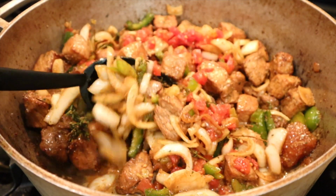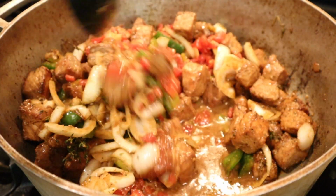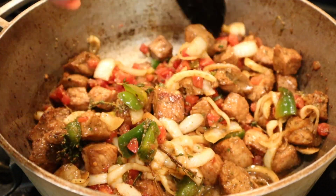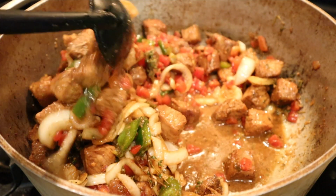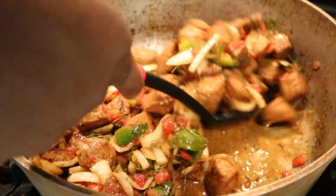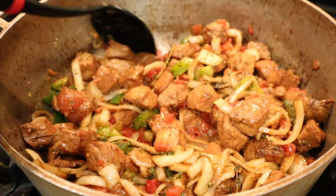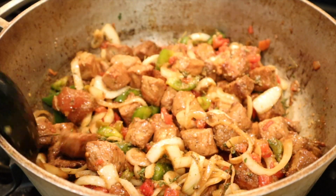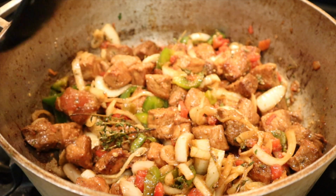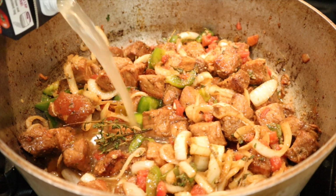So I'm going to move this all around, mix it up, make sure everything has the same amount of seasoning and veggies. And then to this, I'm going to add some broth. I only had chicken broth on hand, and I am not going to the store for one item at this stage in our lives. You know what's going on in the world, so I'm not going to the store for a different broth. If you have it on hand, you can use beef broth, whatever flavor you're going for, but I had chicken broth on hand and that's what I use.